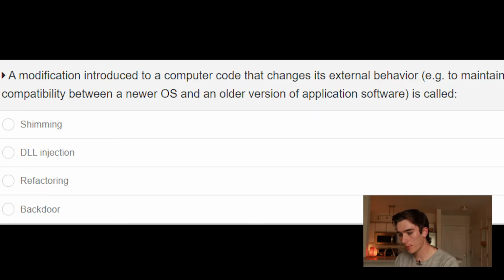So you have to really pick out the actual specific thing that will eliminate the other choices, because a lot of these choices are modifications that you can introduce to computer code that change the external behavior, right? So let's actually step through it. I know here that shimming pertains to maintaining the capability between multiple versions, right? So that's exactly what I picked out here. But imagine that wasn't the first answer, right? So let's just run through our other options.